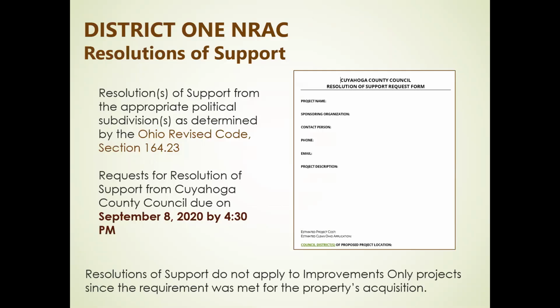So resolutions of support. We do have a form, for the appropriate political subdivisions as determined by the Ohio Revised Code, if you need a county council resolution of support, and hopefully that's on the next slide, the request is due to us by September 8th, 2020 by 4:30 p.m. That is to be entered in to be read into the record on September 15th. Resolutions from county council require three table readings.